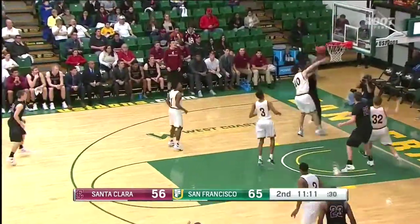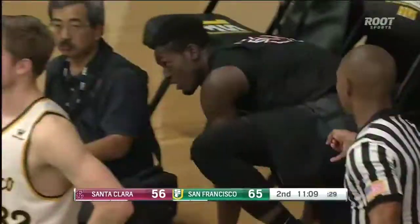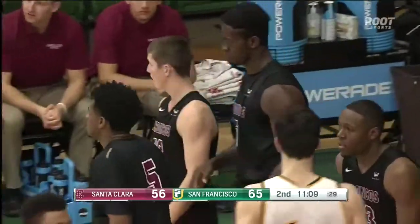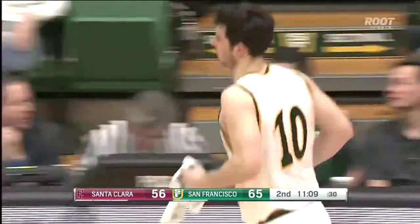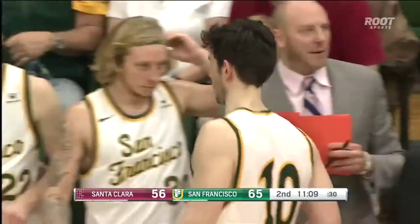Brownridge, 3, missed it. Into Maya, who's done a nice job on the offensive board. And looks like it's going to be a push on Matt McCarthy, as he may have nudged into Maya, who went out of bounds. So it is on McCarthy, and he's going to come out. Third foul on McCarthy. So Reynolds comes in, and Santa Clara will inbound underneath.